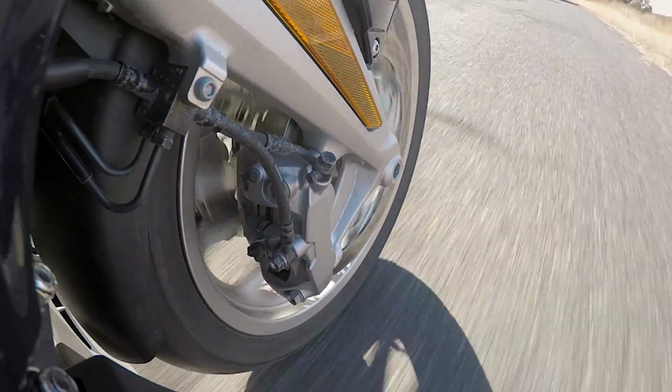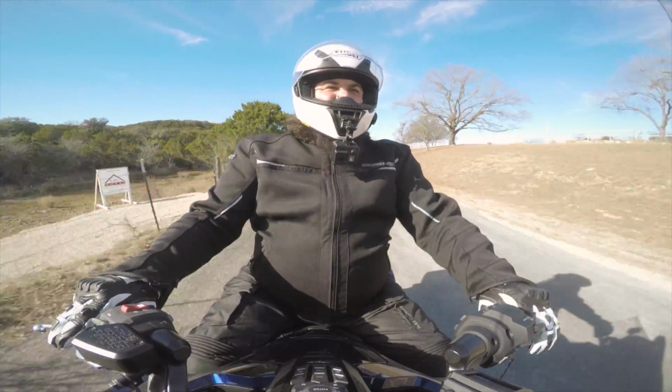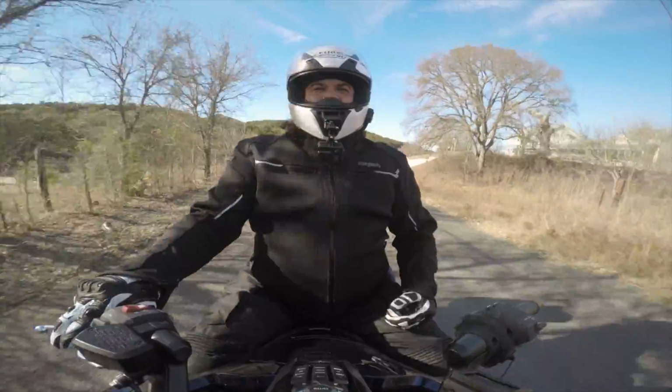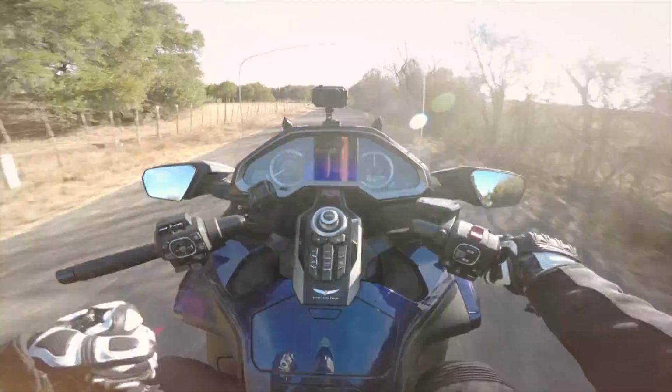The old Goldwing, you really had to plan your stops. I remember being very underwhelmed by the brakes on that. I like the brakes on this bike. They work phenomenally, especially in conjunction with that front end. It's a great setup.